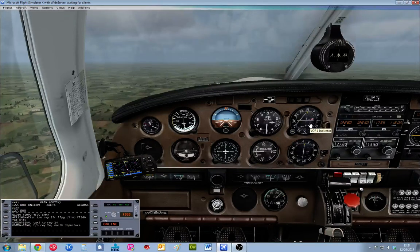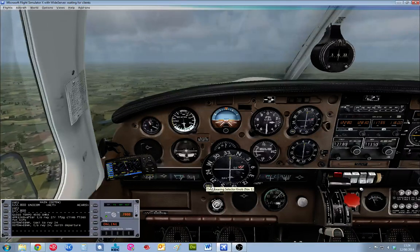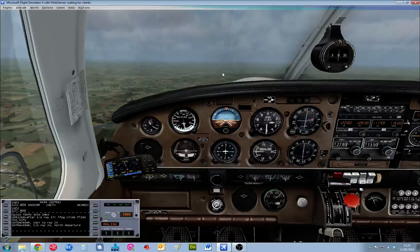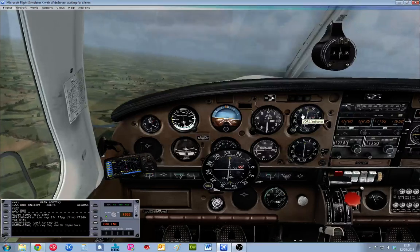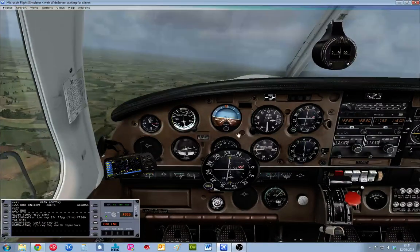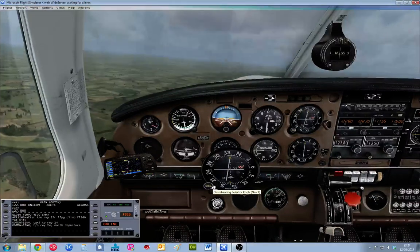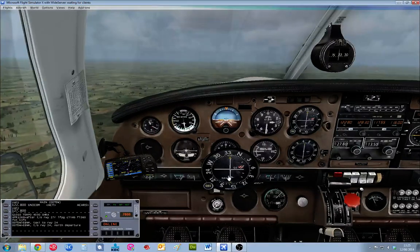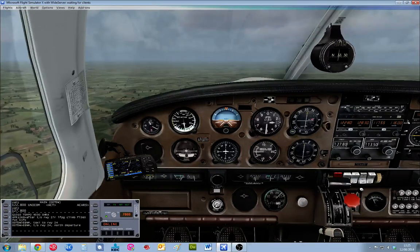I'm going to have to recalculate everything. I'm on the 355 radial, so I'm going to turn towards 335. Someone knows Morse. This should be the code of our VOR. Okay, 335 with a little wind correction. Wind's coming from 330, that's almost a full crosswind.